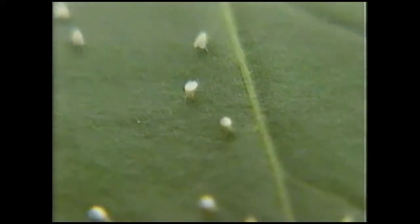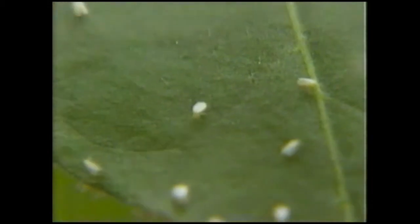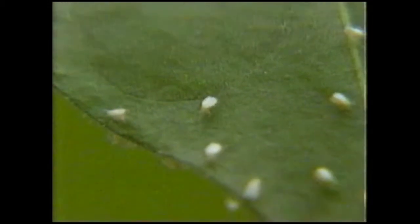But before you can introduce the control, you must understand the actual life cycle of your pest insect. The adult whitefly crawls under the leaf to lay its eggs. Tiny pale specks, which darken to black before hatching into slow-moving larvae, called crawlers. These grow into scales, from which a new adult emerges. The family portrait: adult, crawler, scale, all surrounded by black specks of eggshell.